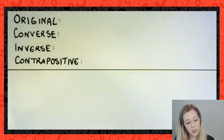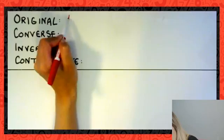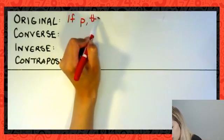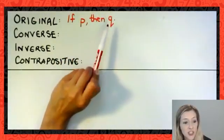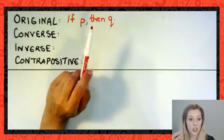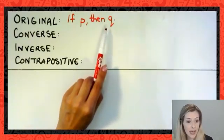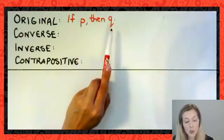So what did that original look like? Well, we can write it a few ways. I'm going to write it here just like this. I want to keep this on the board for as long as I can. So if P, then Q. Again, we introduced these variables yesterday. They tend to be the 2 variables you'll see used in these logic conversations in mathematics. It really doesn't mean anything that it's P and Q, except that what they stand for is important. P is our hypothesis, Q is our conclusion.